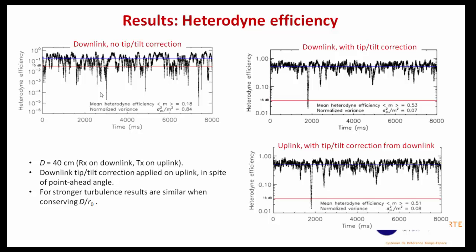You see that things get a lot better on the right-hand top panel, where we have the same data, but we use tip-tilt correction. We implement a correction for tip and tilt, and you see there's only one extinction left that goes below the 15 dB level. On average, you lose only half of your signal to noise, but the more important thing, in my view at least, is that you have very much smaller fluctuations around that average value.